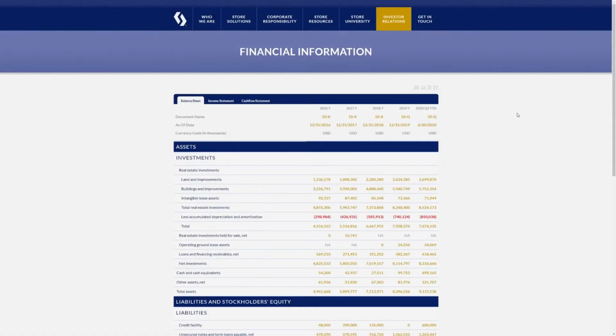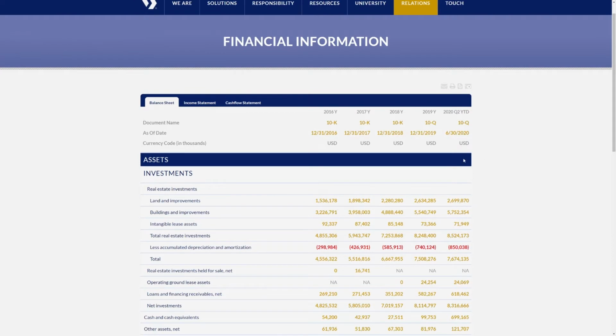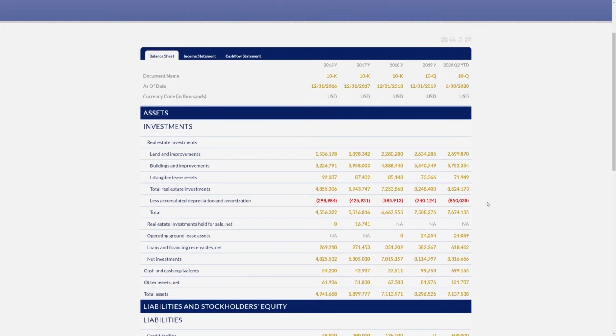All right, so if we look at the balance sheet here, actually, let me zoom in so you guys can see a little clearer. If we look at their balance sheet, you can see that they are mostly real estate investments, right? That's what most of their assets are, the actual land and the buildings that they own. And then most of their cash flow is actually coming from the rent that they get from those tenants who occupy those buildings. So overall, it shows they've been growing their land over the years.